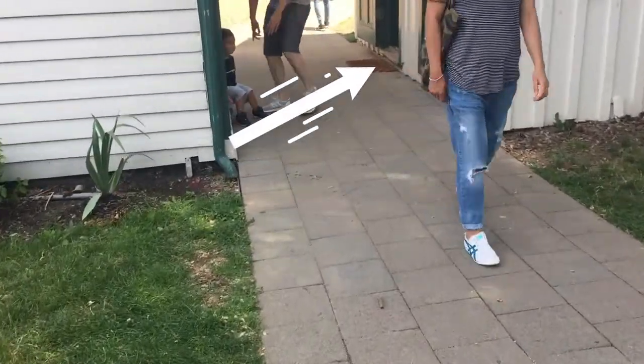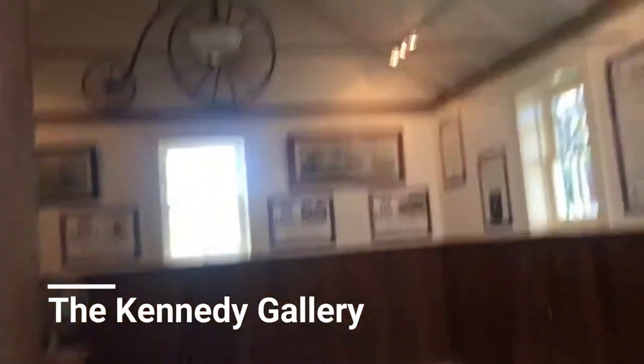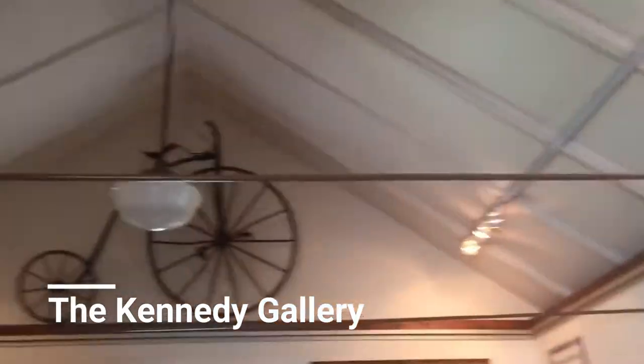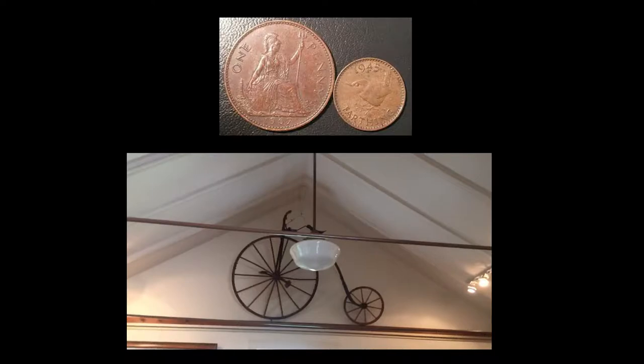The Kennedy Gallery was once a tractor garage at Lyman Kennedy's farm in Agincourt. It was moved to the museum in 1972 and has been renovated to serve as an exhibit and activity room. And this grandpa of bicycle is called Penny Farthing because it looks like a penny and a farthing kept side by side. I just learned it today.